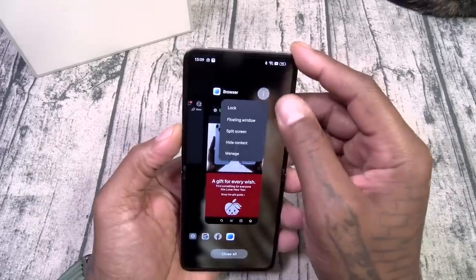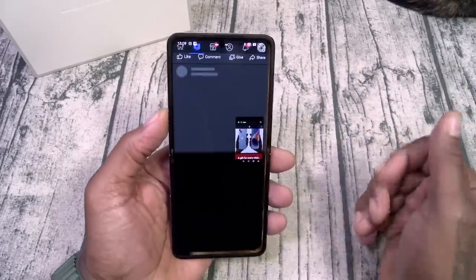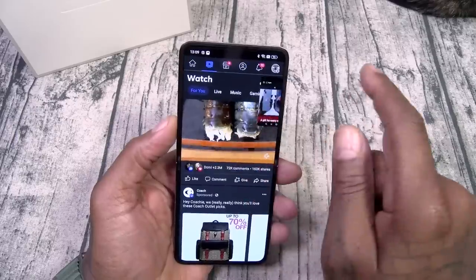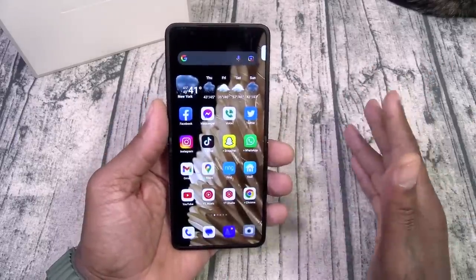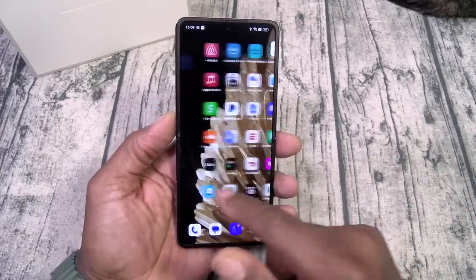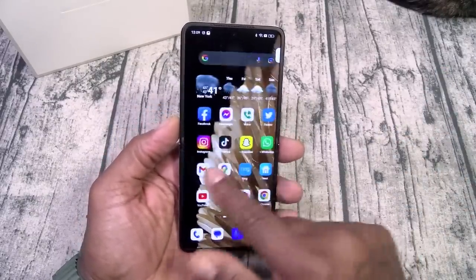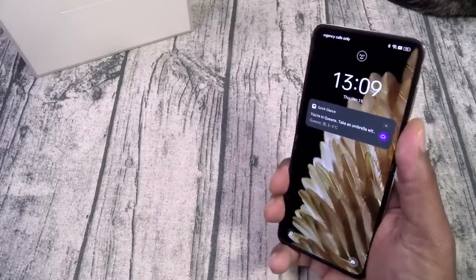Now let's try one more thing. Let's try the floating window. Okay, there's your floating window. Okay, so we got Apple, floating window, put it to the side. Okay, all of the same color OS features. Now it's running Android 13, so I got all my Android 13 widgets. This phone is definitely nice and smooth, and you get that flip-ology.